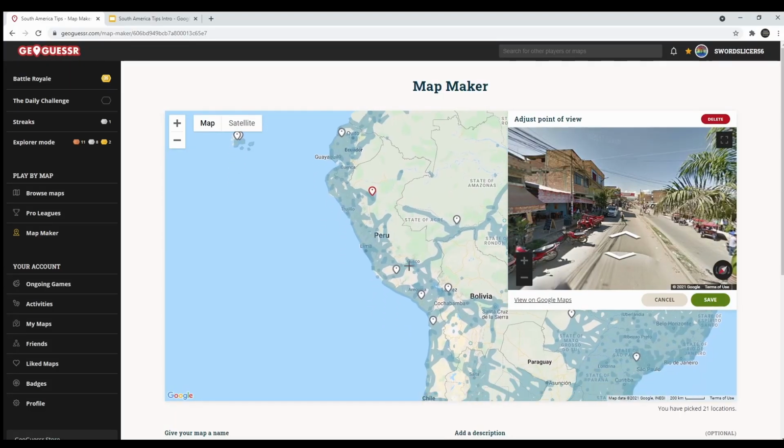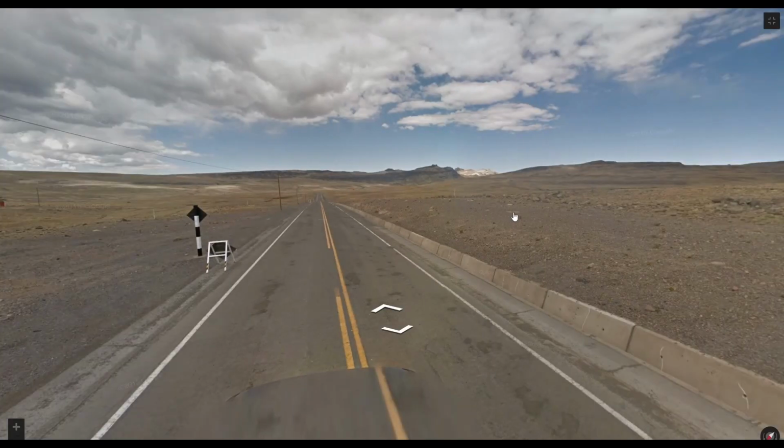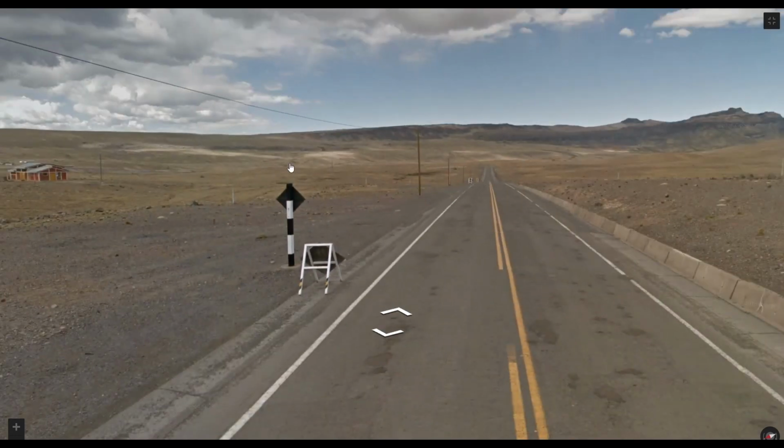However, we should look at other locations as well. Now here, we have sort of a deserty mountain location. However, we do know this is Peru for sure because of this black and white pole right here. You will not see this in any other South American country. It is pretty specific to Peru.